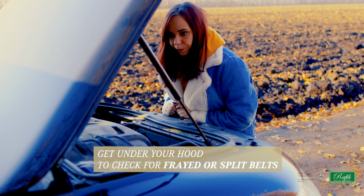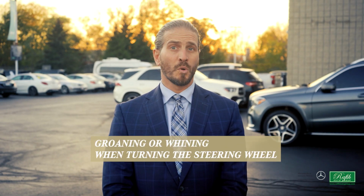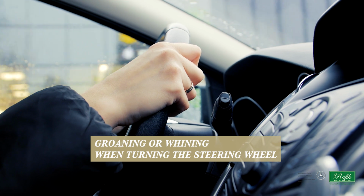To check your belts, you will want to get under your hood to check for frayed or slipped belts. You can turn belts and check the ribs to see if they're cracked or dry rotted. You shouldn't be able to bend the belt past 90 degrees, and if you can turn the belt around easily, it's probably too loose.